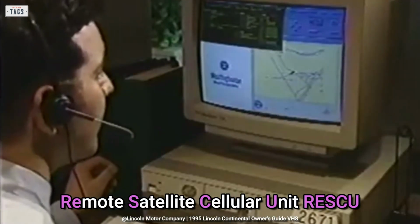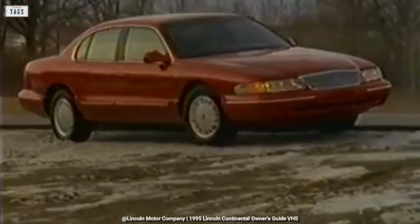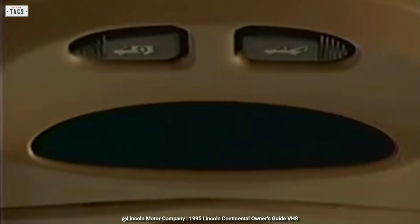Continental offers a first-in-the-industry personal security system called Lincoln Rescue that uses satellite technology and the nation's cellular network to help motorists who need roadside or emergency assistance. With Rescue, help is just a touch of a button away. On the overhead console, you'll see 2 buttons, one with a tow truck and one with an ambulance.